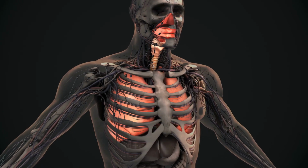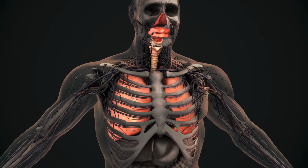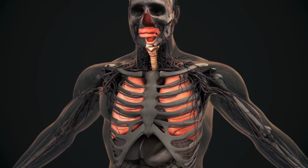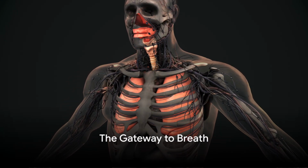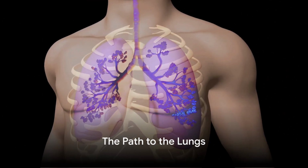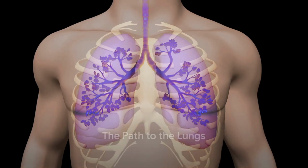They not only allow us to breathe but also filter, warm, and humidify the air, ensuring that only the cleanest, most comfortable air reaches our lungs. Thus, the upper airway serves as a gateway, filtering and warming the air we breathe. From the upper airway, the oxygen continues its journey through the lower airway.